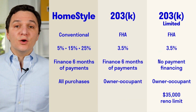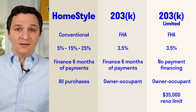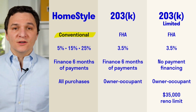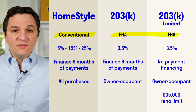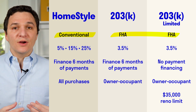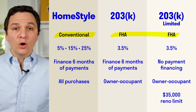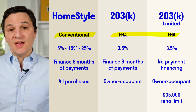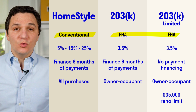There are 3 reno loans currently available: the Homestyle, the 203K, and the 203K Limited. The Homestyle loan is a conventional loan, whereas the 203K and the 203K Limited are FHA loans. So the Homestyle loan has the same borrowing limits, credit requirements, debt-to-income ratio guidelines, rates, etc. as a normal conventional loan. And the 203K and the 203K Limited have the same requirements, rates, and terms as a normal FHA loan.